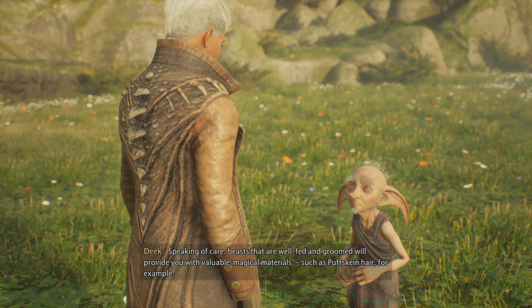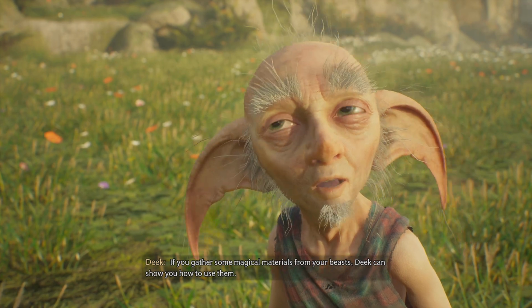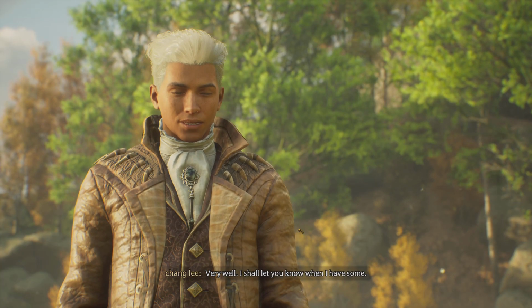If you gather some magical materials from your beasts, Deke can show you how to use them. Very well. I shall let you know when I have some.